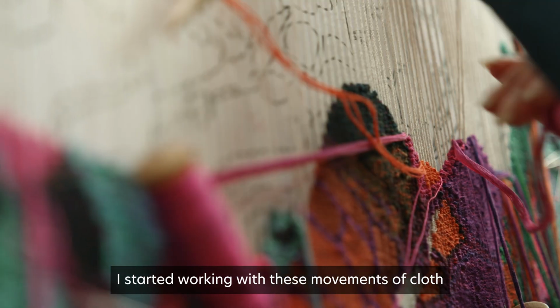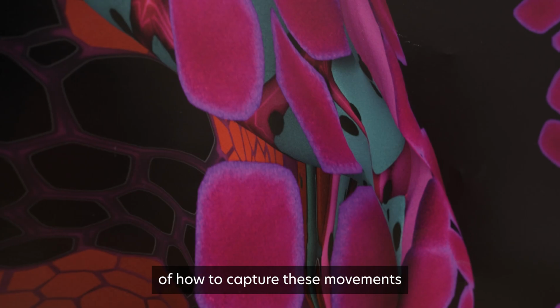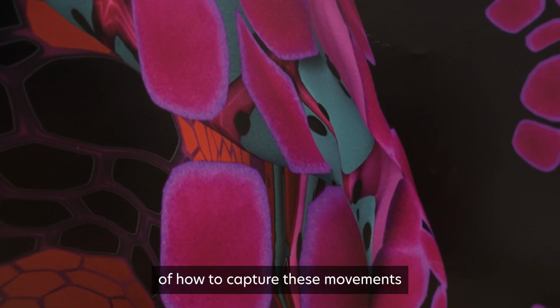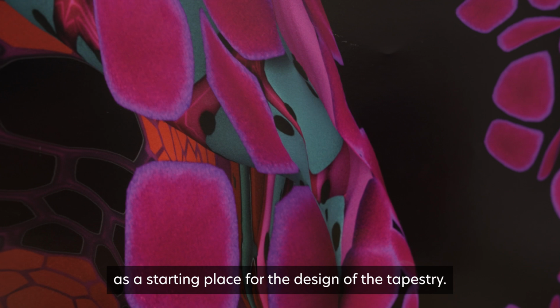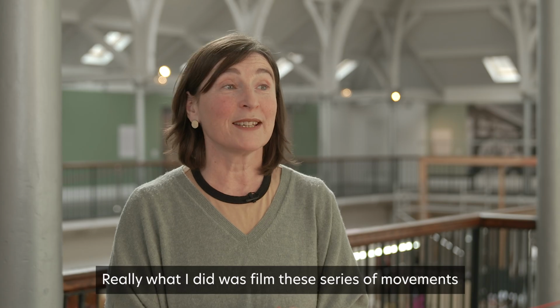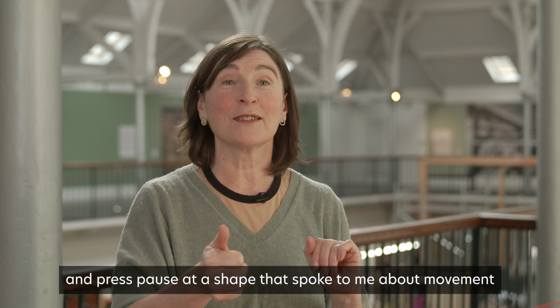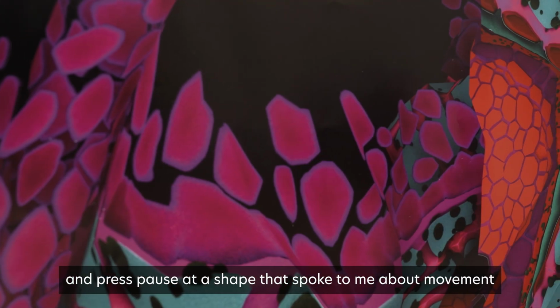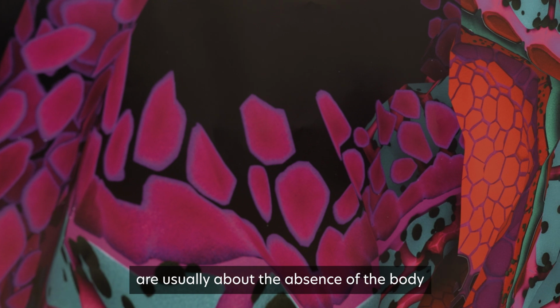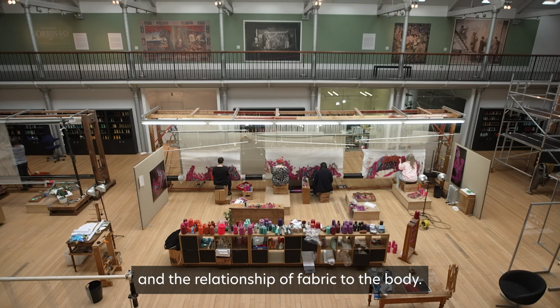I started working with these movements of cloth, and that led me to thinking of how to capture these movements as a starting place for the design of the tapestry. So that took me to motion capture. Really what I did was film these series of movements and press pause at a shape that spoke to me about movement, or usually about the absence of the body and the relationship of fabric to the body.